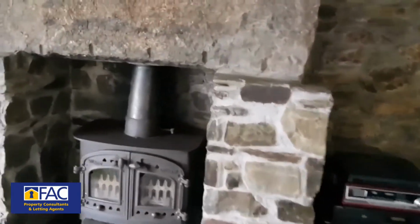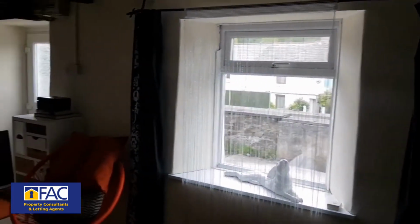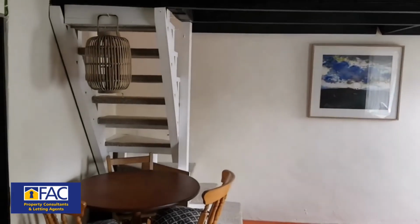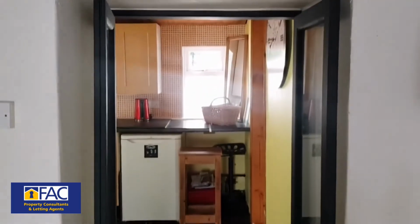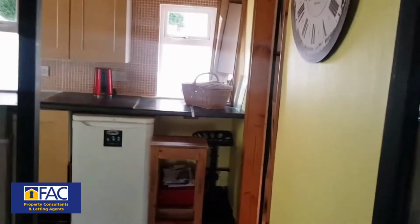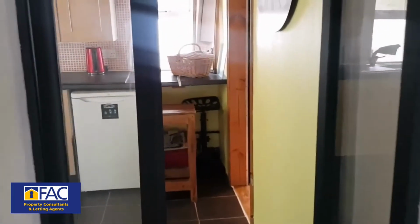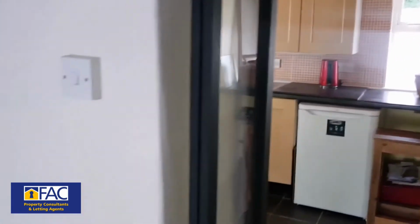I'll just step back here a moment. As I mentioned, double glazed throughout. And freshly carpeted as well. So we step through here. I've got the doors here, but I've left them open for ease of access for myself. There you go, you can imagine those closed. If you did have the burner going and you wanted to keep the heat restricted to the living room, you could always shut them, of course.